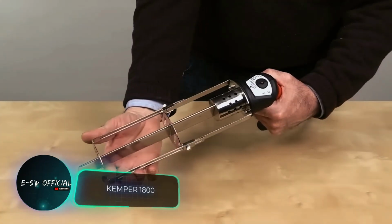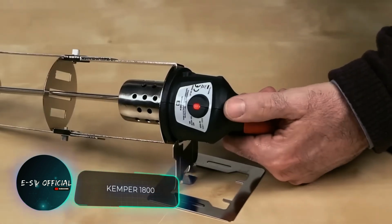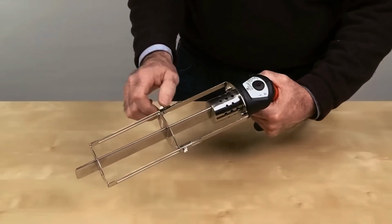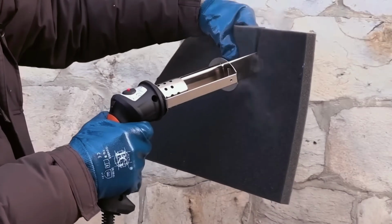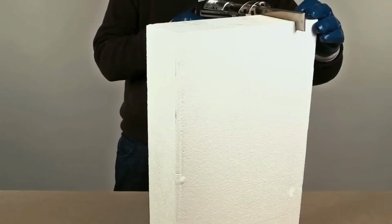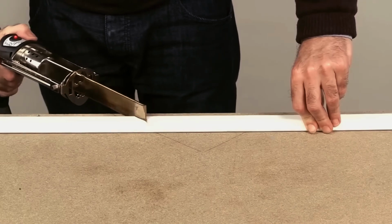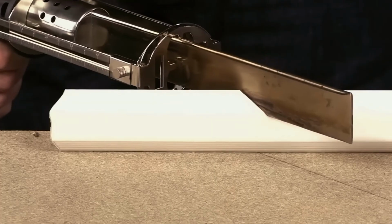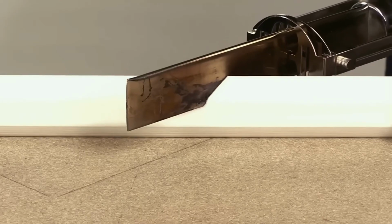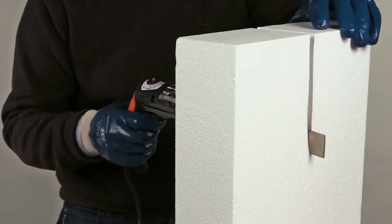Inline thermal cutter Kemper 1-800. The temperature of its blade is adjustable from 180 up to 450 degrees. This range is enough for leather, nylon, plastic, and other materials. Cutting depth is adjusted to a maximum of 15 centimeters. Later, this model was replaced by a more powerful one, called Kemper 1810. It offers already 500 degrees.